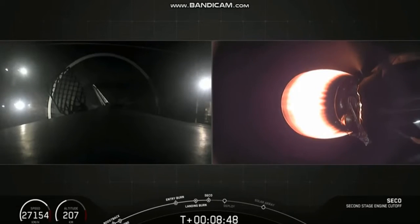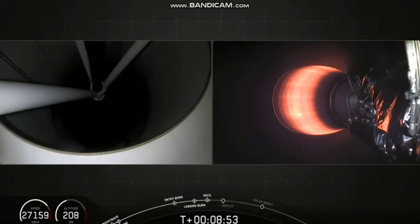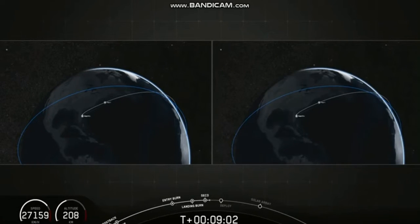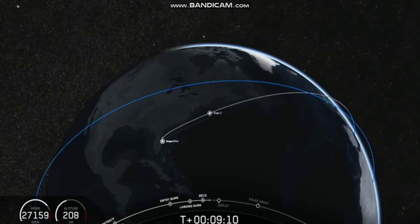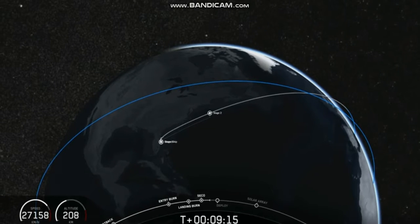So now going back to our primary mission, our second stage is about to meet. Actually, it looks like we just had SECO, the second engine cutoff, which means we're coming up on Dragon separation soon here. Waiting for confirmation of good orbit. And we have confirmation of good orbit.